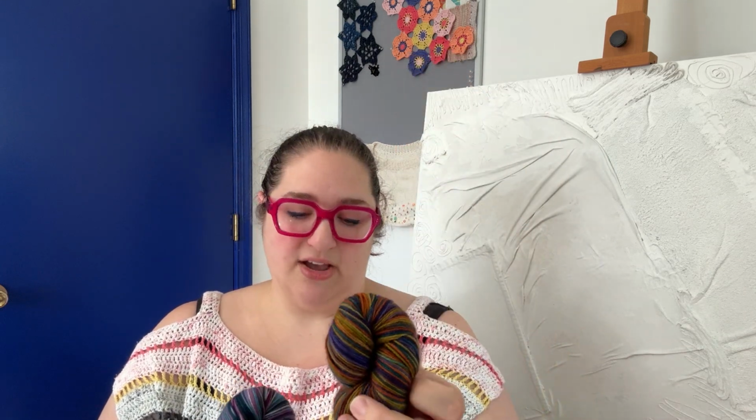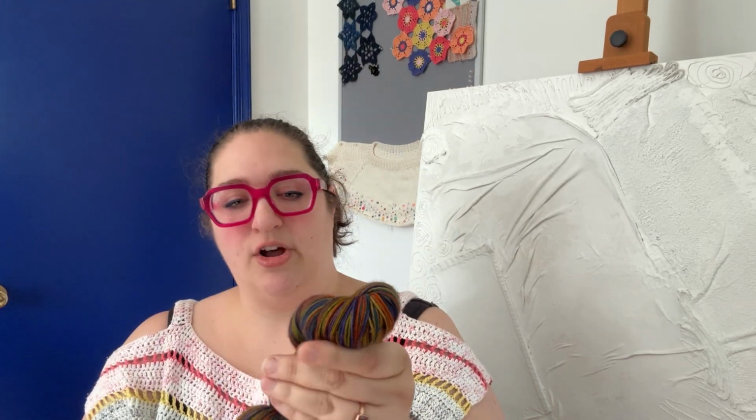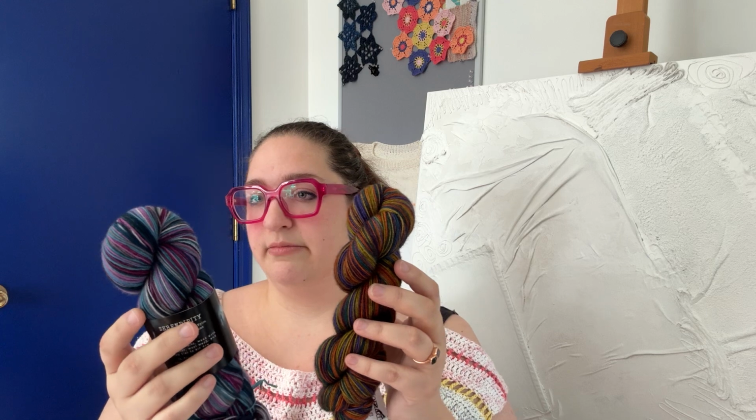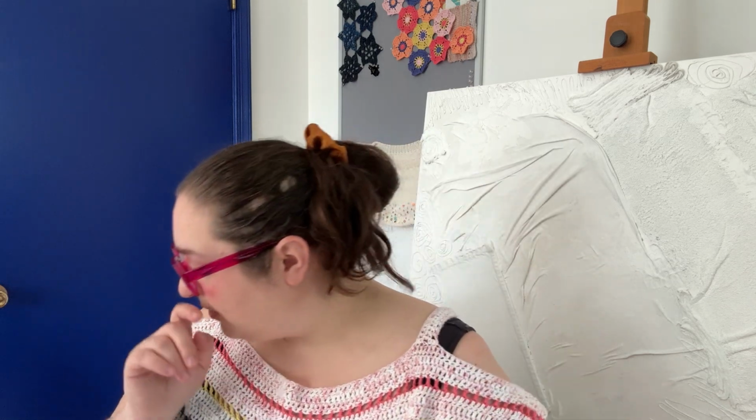I've got a yak sock. Love a yak. This is superwash merino, 20% yak, 10% nylon. So that's not the same base that my other yak project is in. This is Nomadic Yarns, self-striping, Harvest Moon. This is very autumn. Although so is this. They're both very pretty. I don't know. I don't know what I want to do.